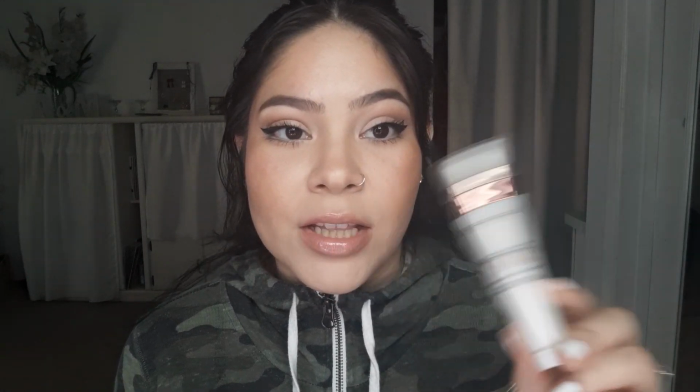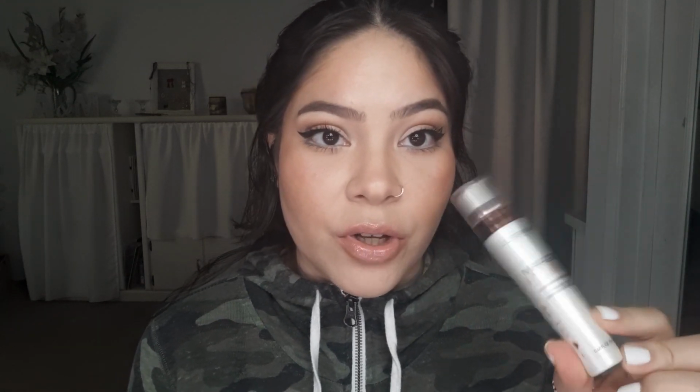This Magic Lumi Light Infusing Primer by L'Oreal. I'm wearing this today just by mixing it with my foundation. I like to do that, or you can just apply it on your face underneath your foundation, but I kind of like to mix it just to give my foundation a glowy look.